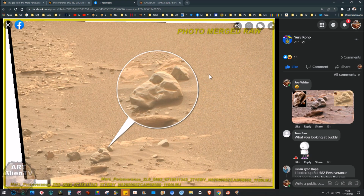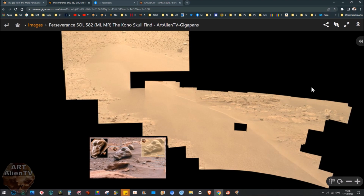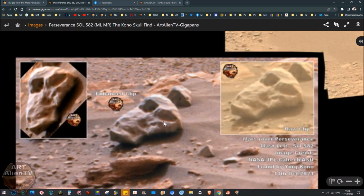Now, I've been working on this set of images already and spotted it, but didn't really twig because I was having a few problems with this Gigapan, which I've done here, because there are missing images. But I put this up anyway for now, and I'll put a new one up later today or tomorrow with the missing images in place. There's a gap here and a bit of a gap here.